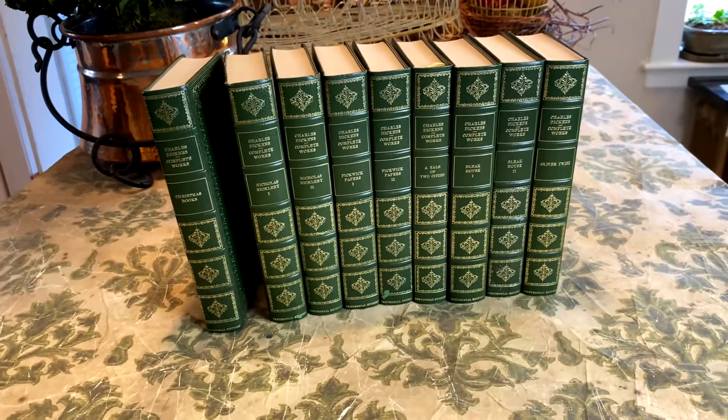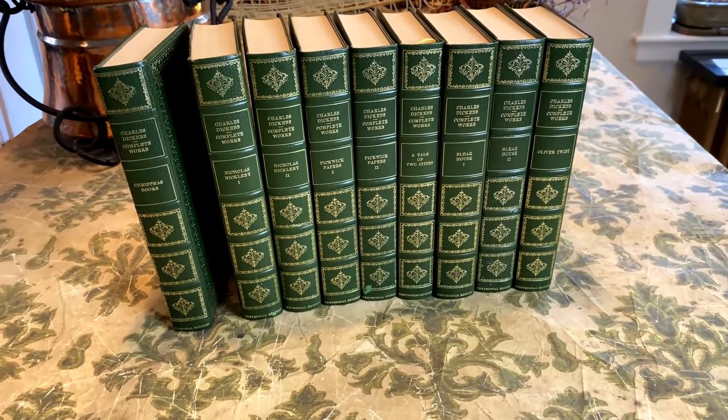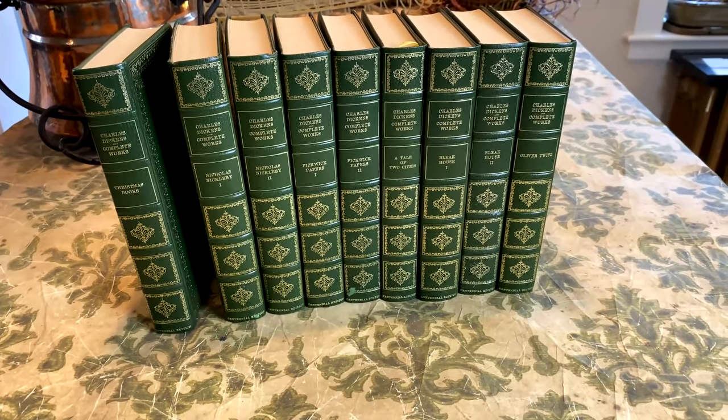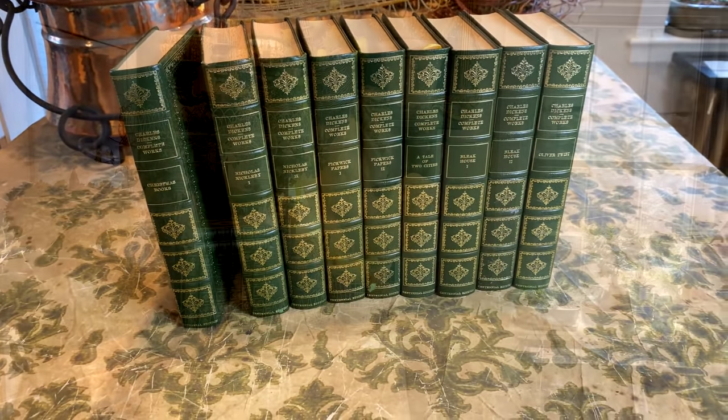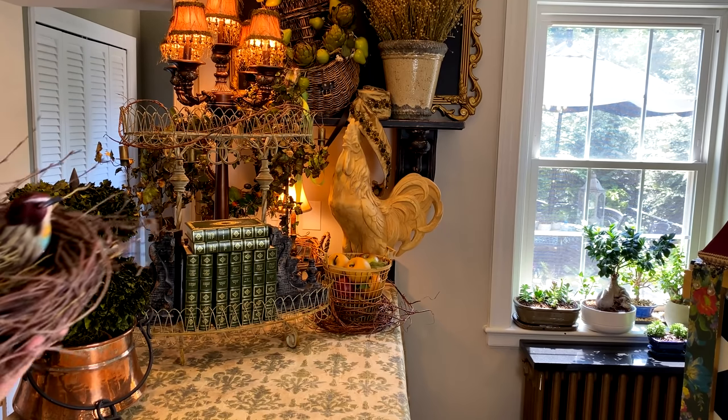I always cherish those moments when I get them. And these will be going out on my stone bookshelves in the living room. It's all just starting to take form and come together nicely, but we're not finished yet. I still have quite a few items to share.